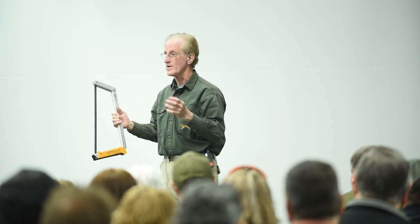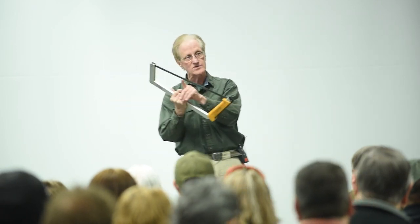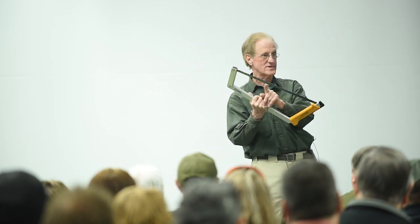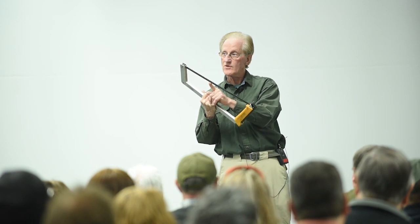So if you are cutting green wood that has a lot of sap in it, it just clogs up the saw kerf if you don't have some rakers in there. So they generally put one raker to about every four cutters. That means you've lost roughly 20% of the blade length, all right?